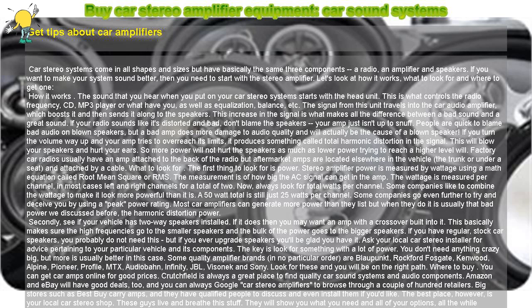Secondly, see if your vehicle has two-way speakers installed. If it does, then you may want an amp with a crossover built into it. This basically makes sure the high frequencies go to the smaller speakers and the bulk of the power goes to the bigger speakers. If you have regular, stock car speakers, you probably do not need this, but if you ever upgrade speakers you'll be glad you have it.